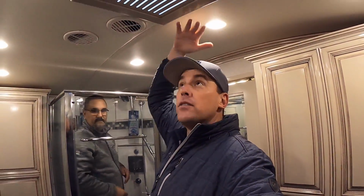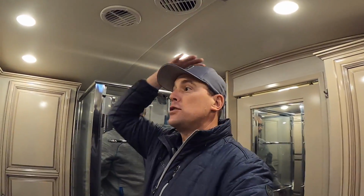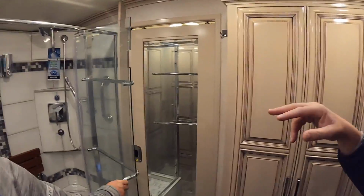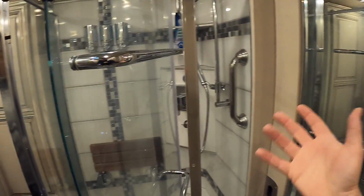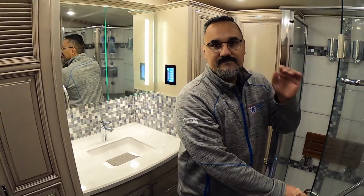You can see this has that higher roof here in the back of the coach. I'm 6'2" in the middle of the coach, and even if I come over here, one thing I've got to point out is we're two dudes in the bathroom of a coach. We still haven't even opened that door yet, but it doesn't feel claustrophobic in here. It's literally a room in itself back here.